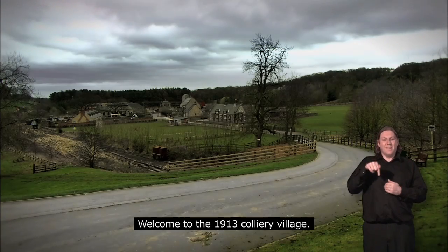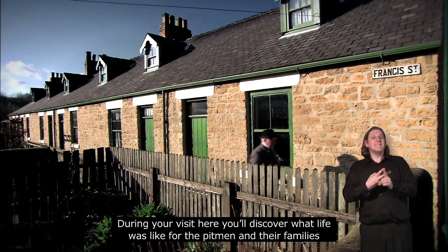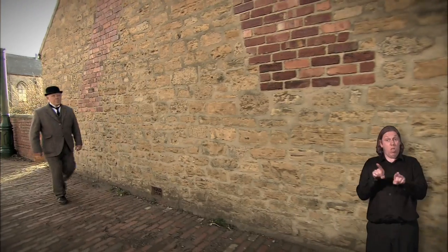Welcome to the 1913 Colliery village. During your visit here, you'll discover what life was like for the pitmen and their families who lived in places very much like this.